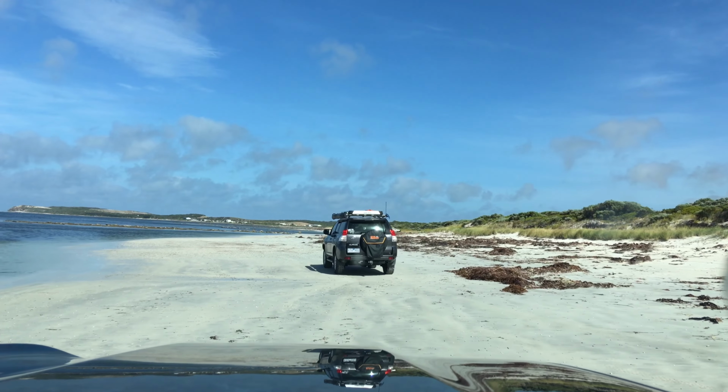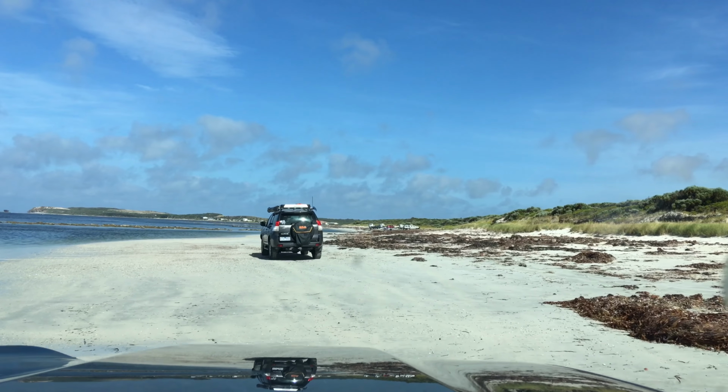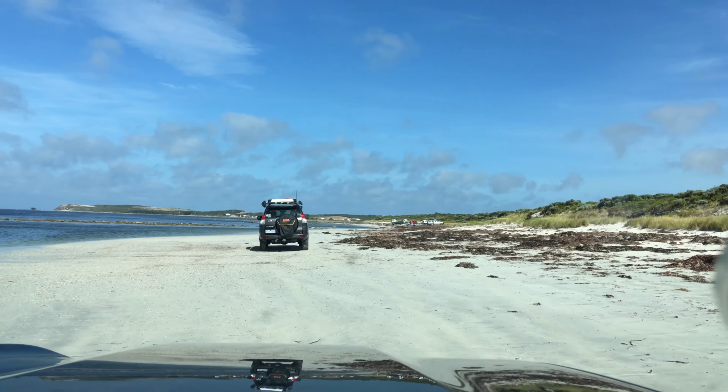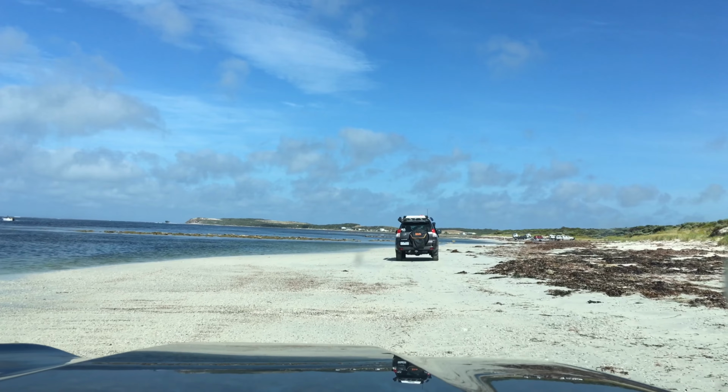Here we are. Where are we, guys? At the beach. What was the place called? Cape Douglas. Just on the beach at Cape Douglas on road tyre pressure.